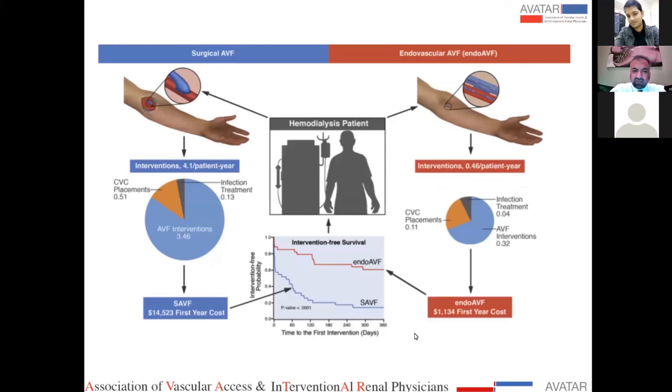So as you can see in this slide, the main thing that I wanted to show is the intervention-free survival. If you look at the graph, the endo AVF require fewer interventions compared to the surgically placed fistulas. Now, why that might be so, whether because you're directly mobilizing the vessel, you can cause juxta-anastomotic endothelial damage at the time of creation, whether you're transposing the fistula and that causes further endothelial damage, we really don't know, to be honest. But they require far fewer interventions and tend to be way more cost effective compared to the surgical fistulas.